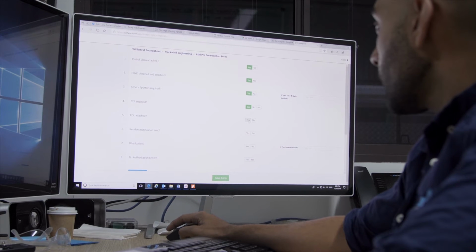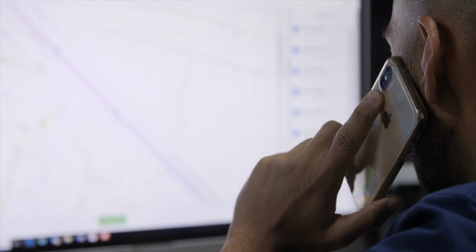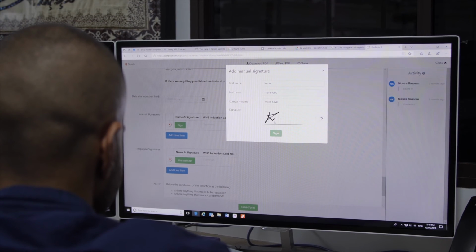The support that Dashpivot provides is a lot better than the other apps that I've tried before. The phone gets answered straight away and they've got the online chat box that pops up. And there's the videos online as well. The videos are very explanatory, and once you watch a couple of those, you can pretty much navigate yourself through the app very easily.